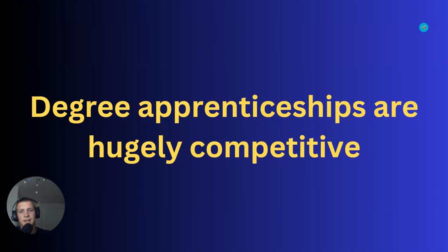The problem with that is that degree apprenticeships are hugely competitive. And it makes sense because degree apprenticeships are a really good package. More and more people are learning about them. You're getting paid to do a degree, and instead of going to university, getting into loads of debt, then you can't even get a graduate job and the degree's useless anyway, all this sort of stuff. That's why degree apprenticeships are becoming so popular, and this means they're hugely competitive. You can have hundreds or thousands of people applying to these degree apprenticeship roles.